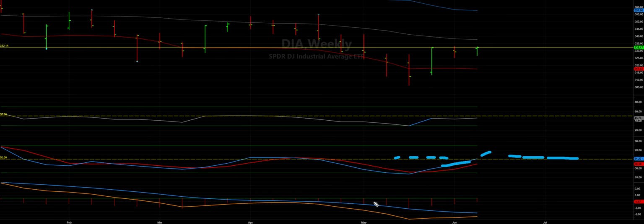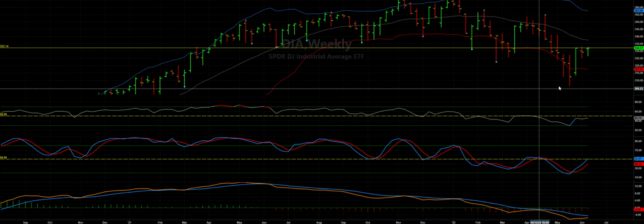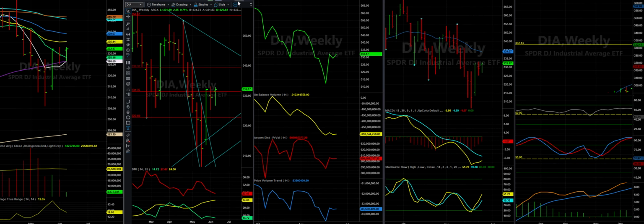We have 51.27. And the MACD histogram is starting to get smaller, showing us that the downward momentum is starting to decrease, and maybe we're going to start getting some upside momentum. We need the brown line to cross above the blue line. That's called a bullish MACD crossover. We'll see when that happens a little later. So we did hit the pivot today, but we did not buy. Well, let's look at the structural chart.